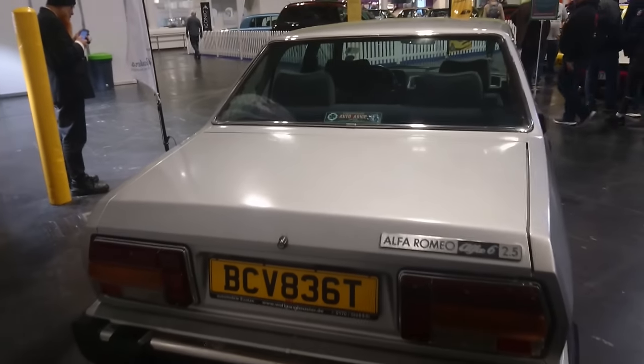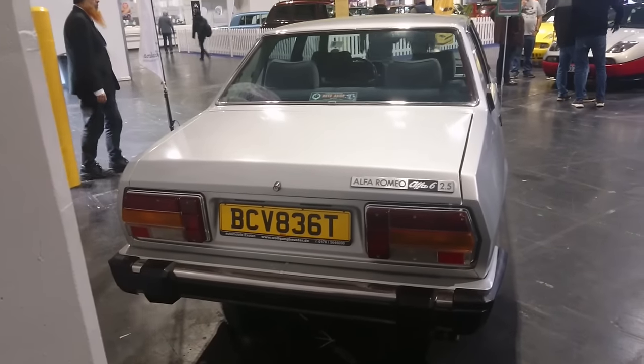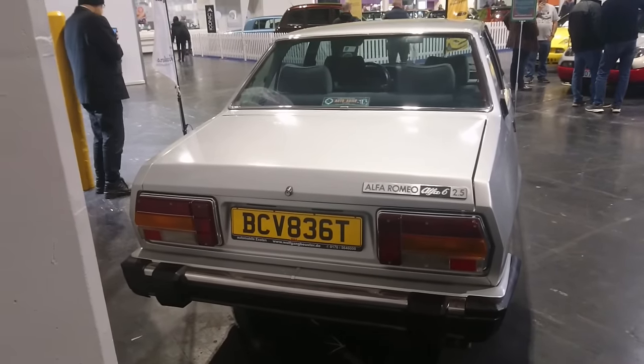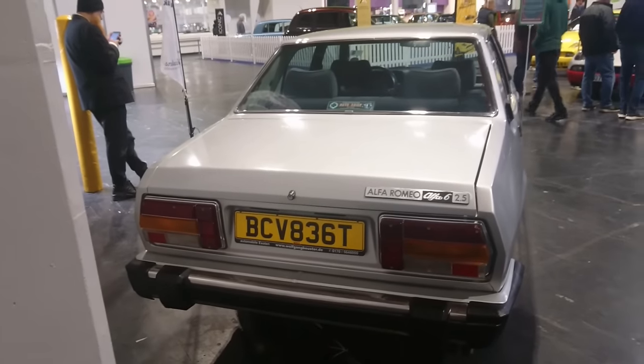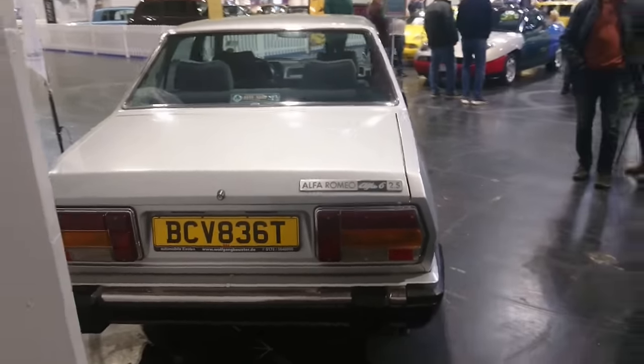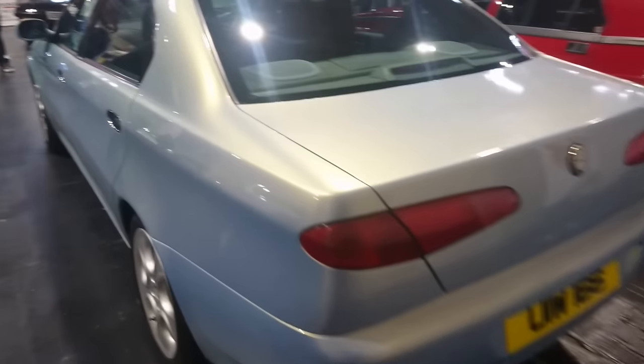I have actually driven another sort of 1980s Alfa. This was 79, this one, but they were made in 86. The Alfa 90, the only one in the time that was roadworthy in this country, also this colour. I've also driven a couple of these. This is a 166, this is with the 2.5 Busso engine.